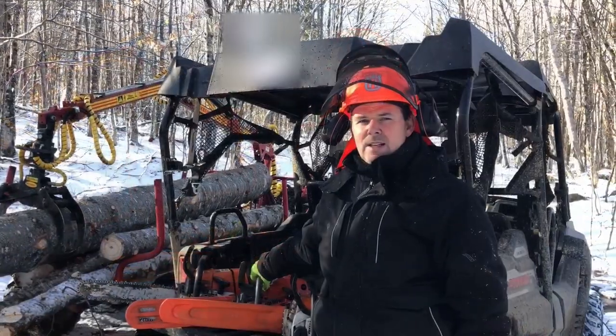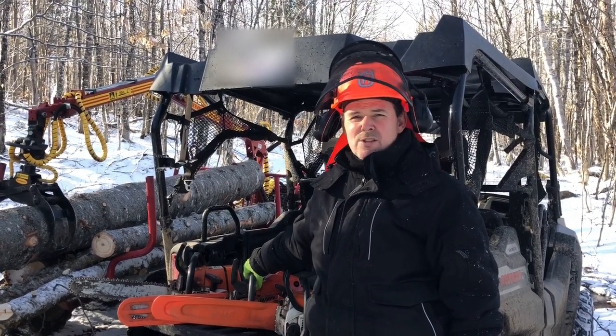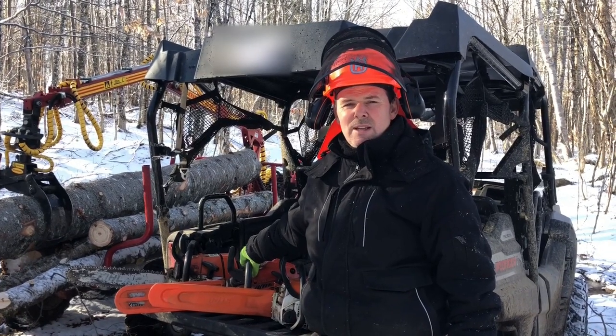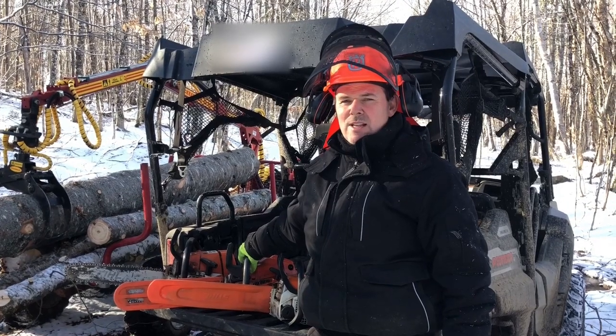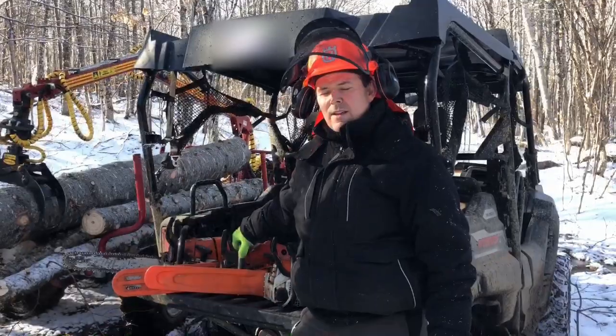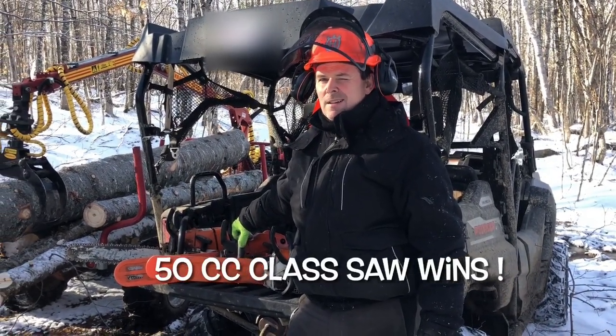When I was a young fella, I never was really big in stature. And I remember when I was probably 6 or 7 years old, one of my family members got me a t-shirt that said, "Dynamite comes in small packages." And that's kind of how I feel about these chainsaws. That 50cc class saw really is dynamite. The other thing I'd like to say is sometimes size doesn't matter.